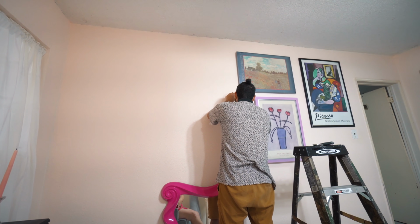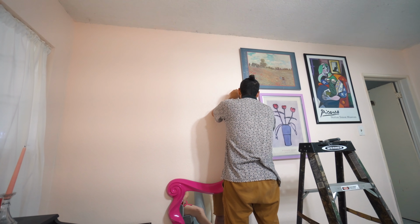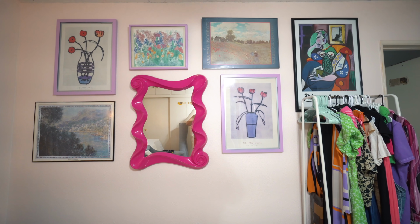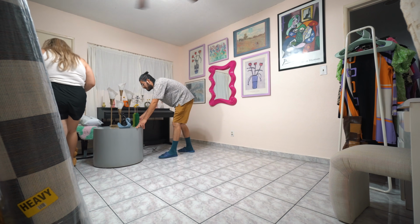So here it is. We're just measuring it. We first measured it on the floor, to see how it would look, and then the next day we started putting it together. This was a process, y'all, but I really love how it turned out. I think after we finished the gallery wall, that's when we were like, okay, now we can just finish setting it up.